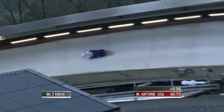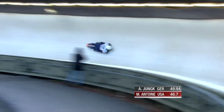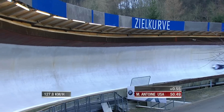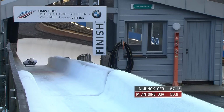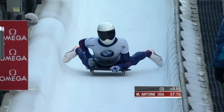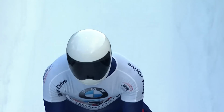Yeah, he's got as good a speed as the Germans. He gave it all away in the first 50 meters. So good, 127.8 is the best speed down here. Plus 55, he's holding his own lane. Same speed as Axel Jung, but Matt Antoine, good in the bottom part of the track. He was suspect at the top of the track, and if he had another 150 meters. Well, that time, giving away 2/10 at the top. 3/10. Yeah.